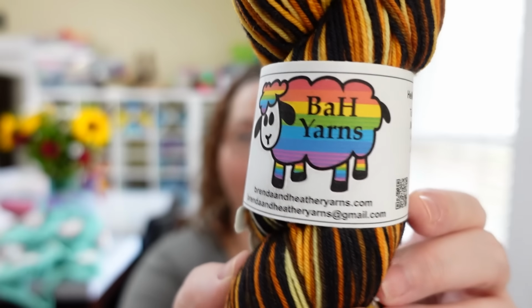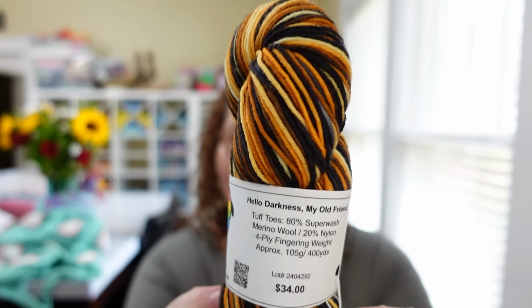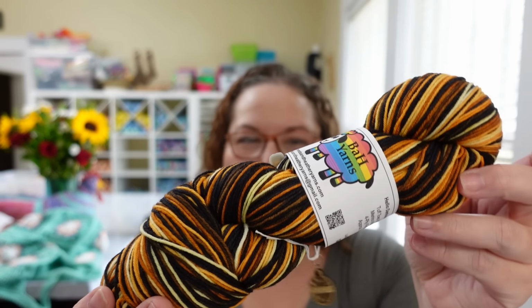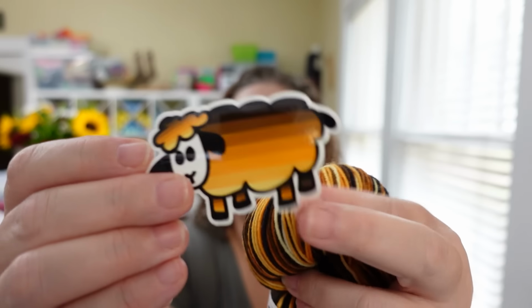I saw this yarn. The name of the dyer is Brenda and Heather Yarns.com. This is their logo. And look at this yarn for the solar eclipse. Isn't it so cute? It's self-striping. And it came with this cute little sticker.